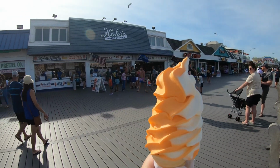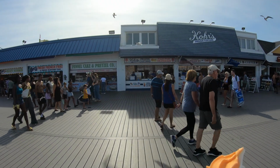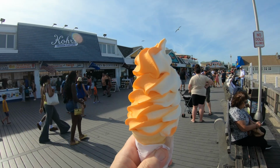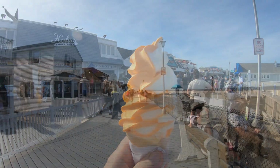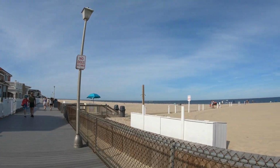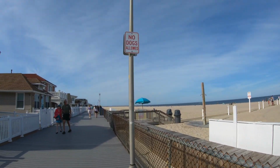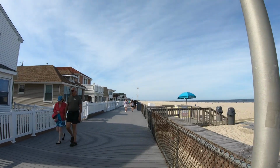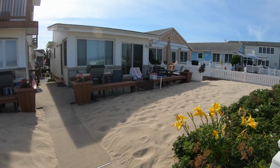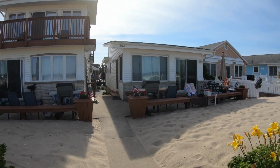Of course, it's not a day at the beach if I don't stop off and get my Coors Orange Vanilla Swirl Custard. So we spent a lot of time in the midsection of the boardwalk, which is where we are again. I just took you briefly down to the southern end just a couple moments ago, and now we're going to head towards the northern end. I'll show you what that looks like. Again, more quieter than the midsection. And of course, the northern end has those beautiful little bungalows all along the boardwalk.